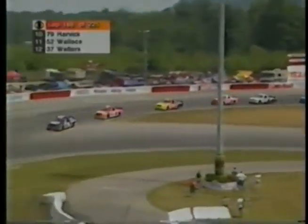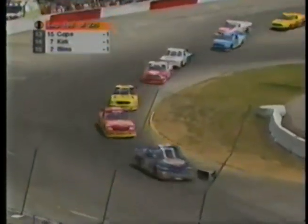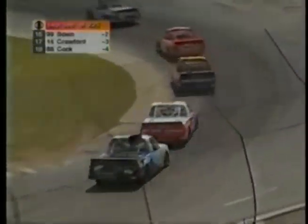Would you believe in that whole big spin, Rick Corelli only lost 1 position. He's still 6th in truck number 6. He has a tremendous amount of damage to the left front corner of that truck. For more on Rick Corelli, Dick Berggren. Mike, 5 out of Rick Corelli's last 6 starts have resulted in top 10 finishes. He wants another one of those today.